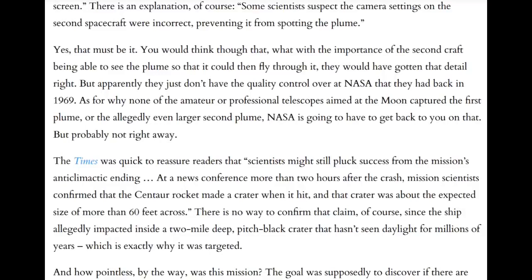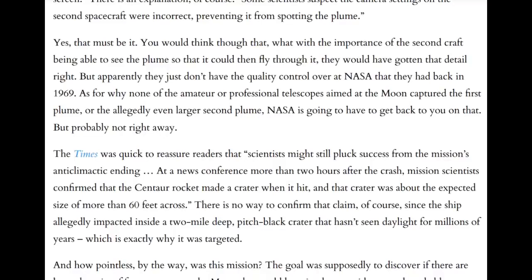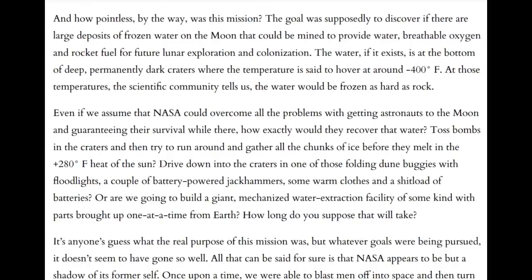There's no way to confirm that claim, of course, since the ship allegedly impacted inside a 2-mile-deep, pitch-black crater that hasn't seen daylight for millions of years, which is exactly why it was targeted. And how pointless, by the way, was this mission? The goal was supposedly to discover if there were large deposits of frozen water on the moon that could be mined to provide water, breathable oxygen, and rocket fuel for future lunar exploration and colonization.